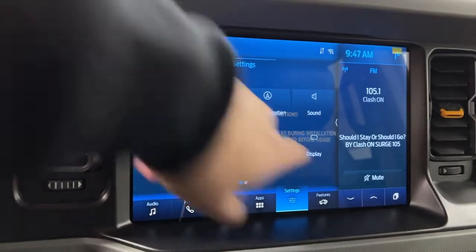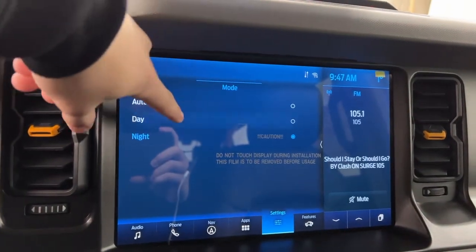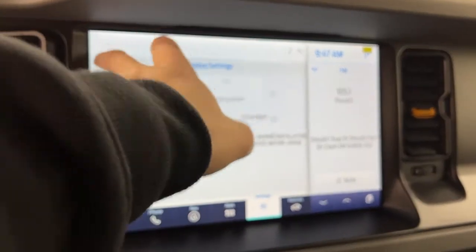And then jumping into some settings here, you do have like your display, for example. You can change it over to daytime and nighttime, so basically just changes the brightness of the display so it's a bit easier to see.